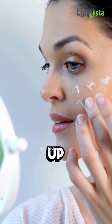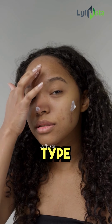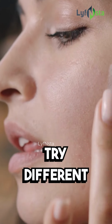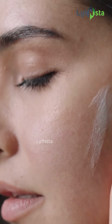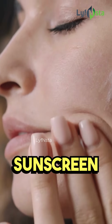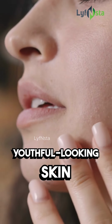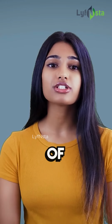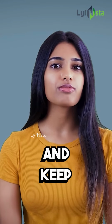So, to sum it up, the perfect sunscreen cream for your face depends on your skin type and personal preferences. Don't be afraid to try different formulas until you find the one that works best for you. Remember, using sunscreen every day is crucial for maintaining healthy and youthful-looking skin. Find your perfect sunscreen cream and make it a part of your daily skincare routine to protect your skin from sun damage and keep it looking radiant.